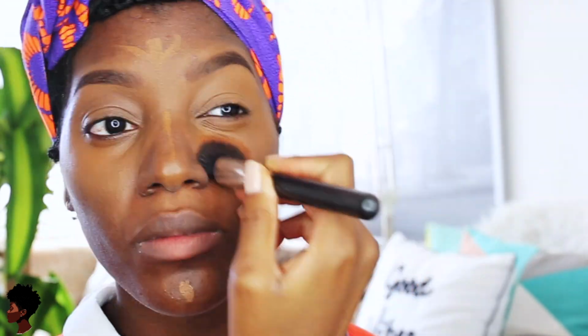So here I'm still using the LA Pro concealer in the color chestnut, and I use some fixing spray from also a Dutch drugstore called Ethos.